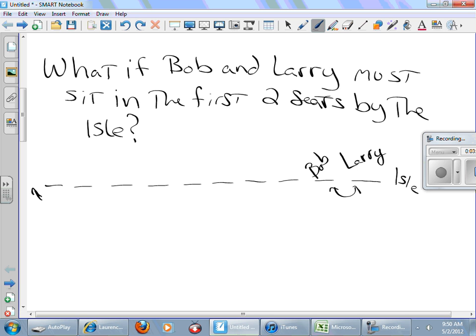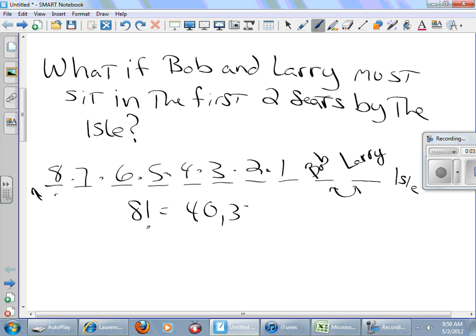Well, this is really an easier version of the problem. Because how many people are left to sit in this seat? Well, there's 8. Once somebody's there, there's 7, 6, 5, 4, 3, 2, 1. Of course, we don't multiply by Bob and Larry. We just leave them there, and we do 8 factorial, which ends up resulting in 40,320.